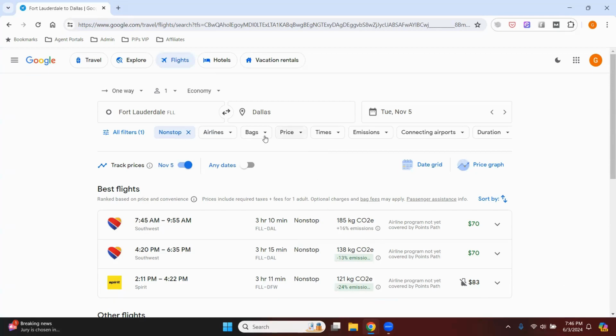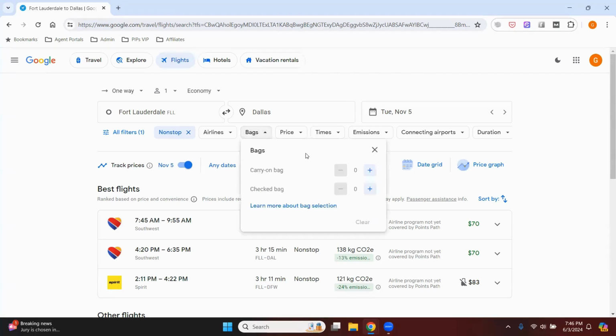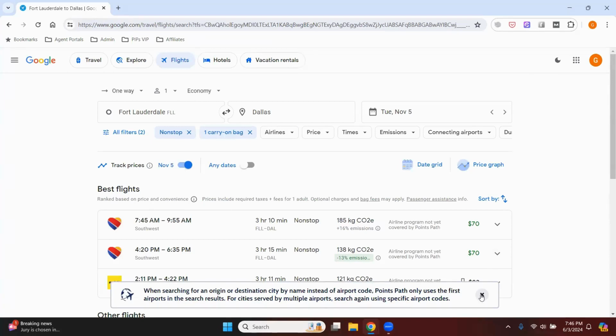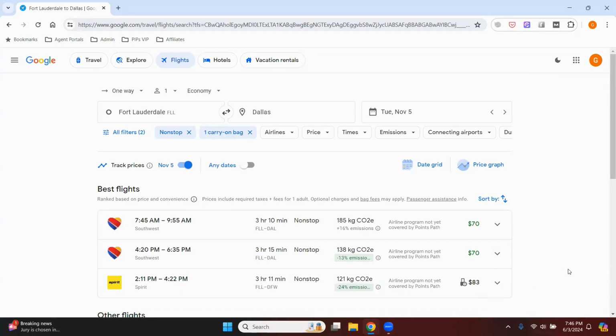And then you can also filter for bags. Remember, Southwest does not charge ever for carry-on bags, and for the first 2 checked bags per person, they do not charge, which is amazing. So normally I would make sure that I have 1 carry-on bag checked here, because no matter what, I always need a carry-on bag. If I don't have that checked, then some airlines will give me the basic economy fare, which doesn't include a carry-on bag, and you can only have a personal item, but I'm going to need a carry-on bag. So having that filter there really helps me save time.